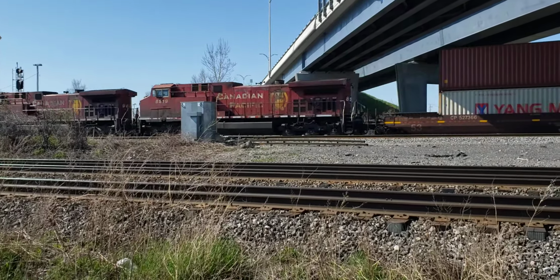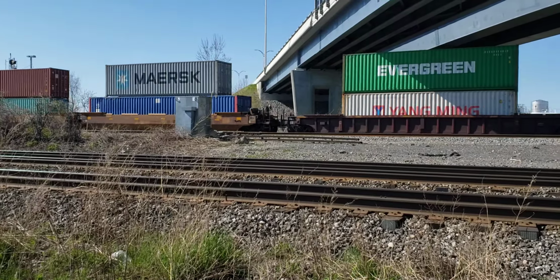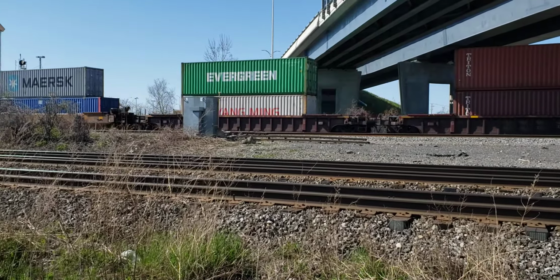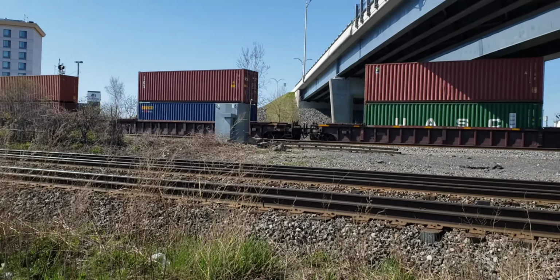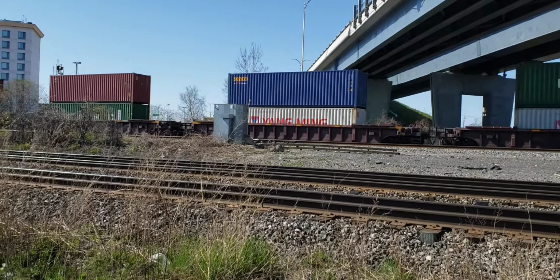This is the second today, on the 13th of May, 2020, around 4 o'clock. CN was doing some maintenance, so there's a possibility of a CN train coming soon, because there was nothing coming on CN for the longest time, and this is the second CP train, westbound as well. Under the Dorval ramps.